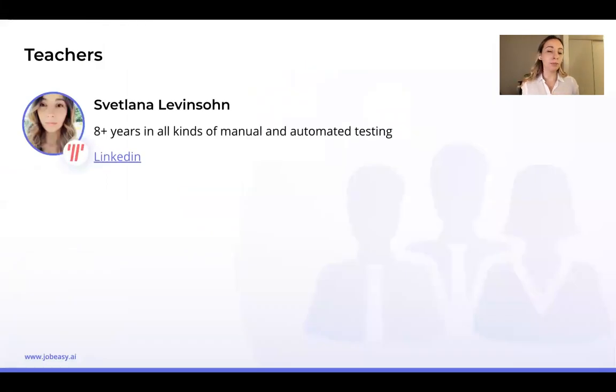First of all, let me begin by introducing myself. As I mentioned, my name is Lana, or Svetlana Levinson, and I am a senior software developer in test. I currently lead a small team of automation engineers, and I am responsible for building test automation of mobile applications, of web, and of the backend RESTful APIs. So it's been a lot.